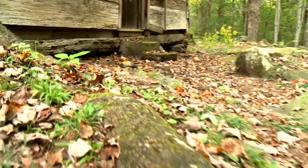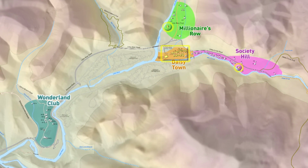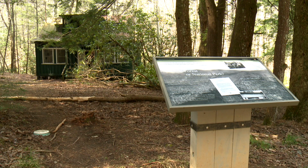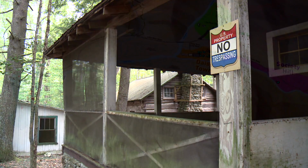In 2006, the park announced its choice for these 70 buildings. A compromise nobody was asking for. Restore 19 buildings shown in yellow and tear down the rest, but not let anyone spend the night in them. The Park Service was trying to essentially thread the needle. And at the end of the day, neither side got what they wanted in its entirety. But we feel like this is the best balance.